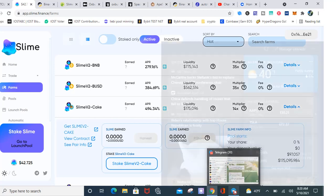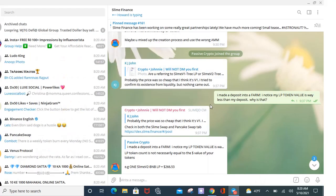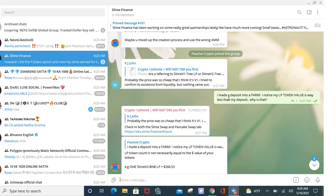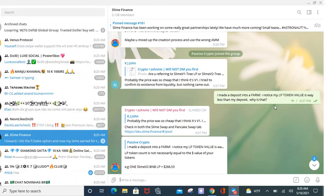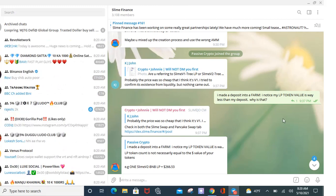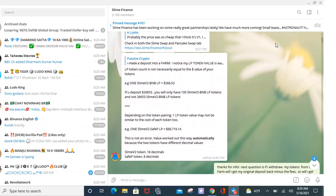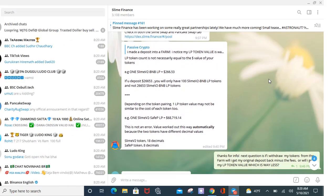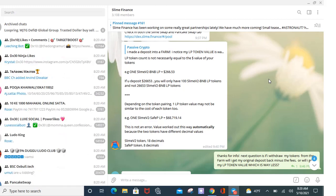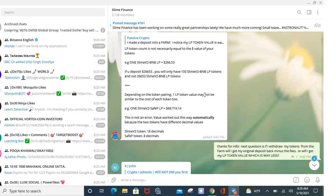So I'm going to peel back the curtain. All right, so this is what I'm saying. I went there and talked to people in Telegram. My question was, I made a deposit into a farm and I noticed my LP token value is way less than my deposit. Why is that, right? So the person responded with this right here: the LP token count is not necessarily equal to the value of your tokens. They gave an example, right?